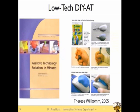Now, while most of these high-tech projects are still being done by experts and not end users, there are many low-tech projects that are simple enough that the end user could actually make the device for themselves. For example, I like looking at Therese Wilcomb's work. She's known as the MacGyver of occupational therapists, and she uses tapes, adhesives, and fasteners to mount and modify switches, fasteners, and padding. In her book, Assistive Technology in Minutes, she demonstrates a wide range of adaptations that can be made with a single material.